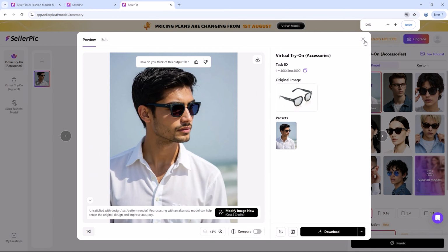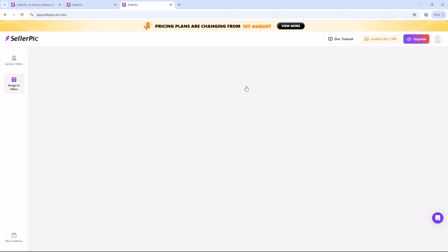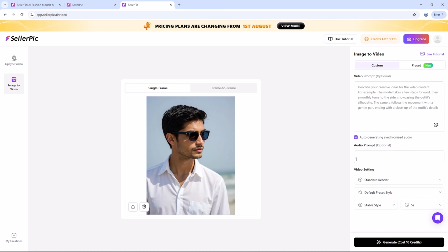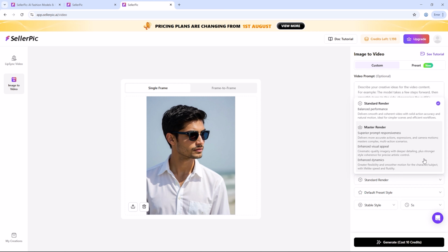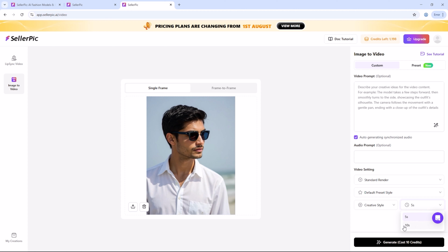Still images are great, but videos drive engagement. Click the image to video feature and apply smooth animation presets like a slow zoom, head turn, or lighting pan. You can even layer in background music and brand colors. With just a few clicks, you've got a clean 10-second promotional video, ready for TikTok, Instagram, or your storefront.